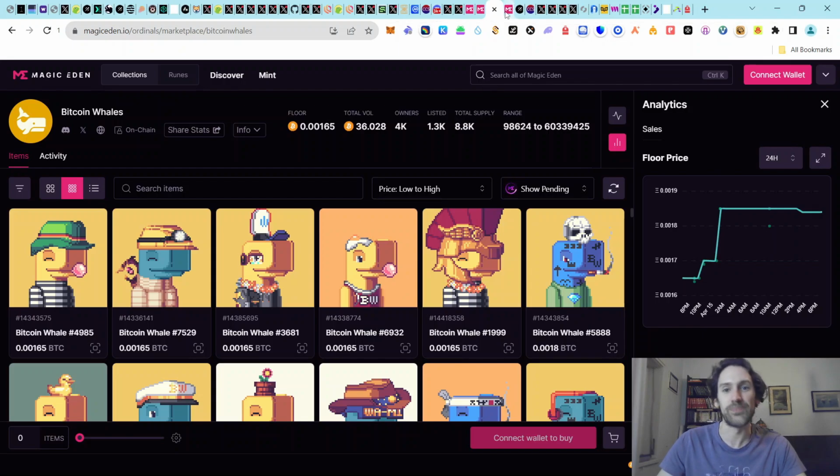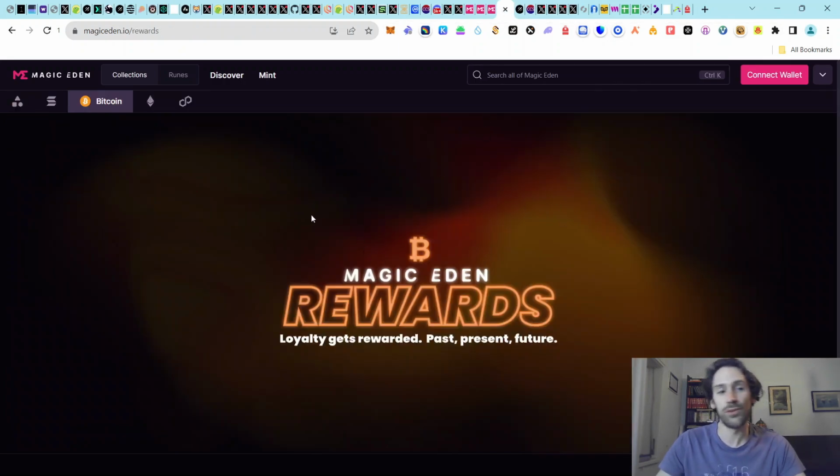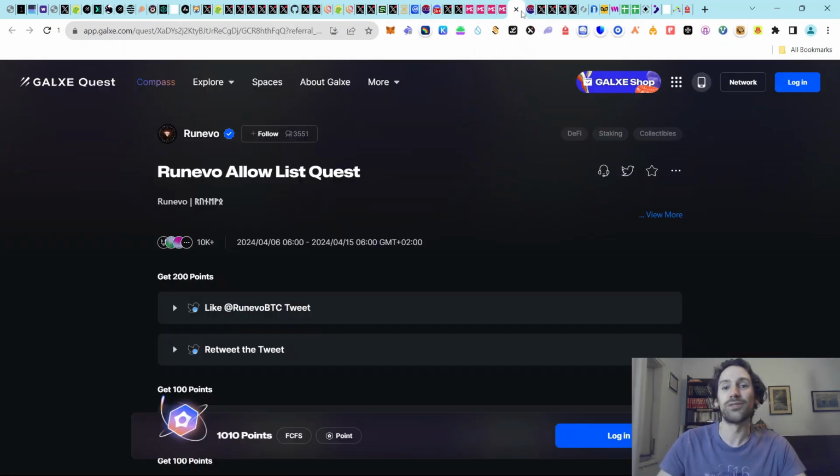Keep in mind that there's also Magic Eden Rewards, which has already had very, very successful campaigns on other blockchains such as Solana and ETH, and soon they will be coming to Bitcoin, with your loyalty being rewarded. Also, don't forget that there are so many different whitelist opportunities in this Runes pre-mania, and if you can get your inscription in one of the first blocks after the halving, it could be so valuable in the long term. Don't forget that.